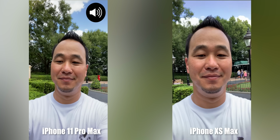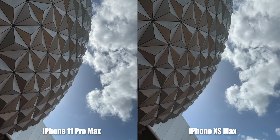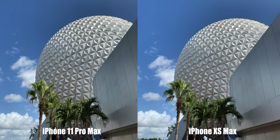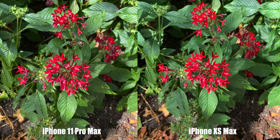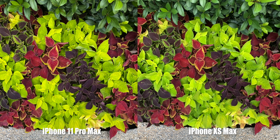Let's do this. Let's start with the daytime photos because this is when I take the most pictures, and the test really didn't surprise me much. They both look very similar in daylight. The pictures are full of dynamic range, the colors are nice, and the white balance looks the same. Lots of details here, so when it comes to daylight pictures, there aren't major changes, but here's what I noticed after looking at over 200 pictures side by side.